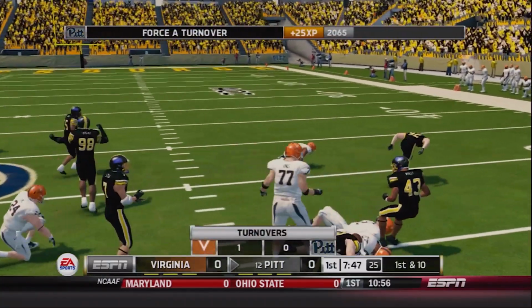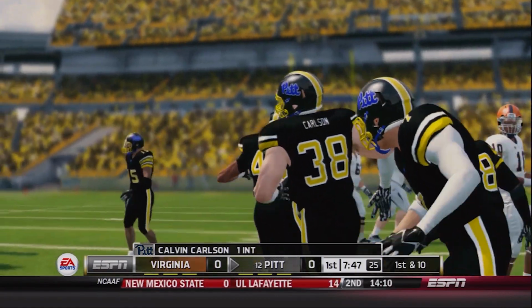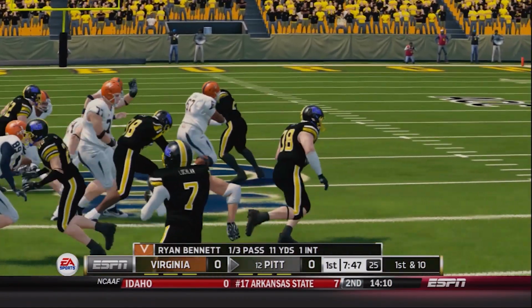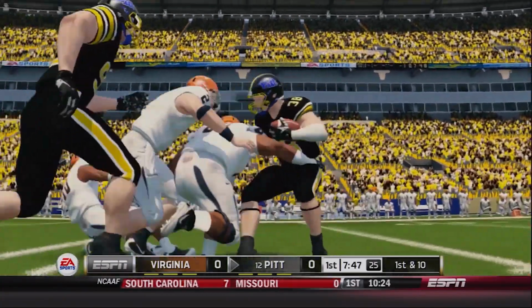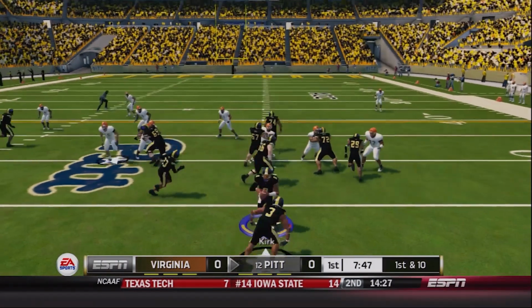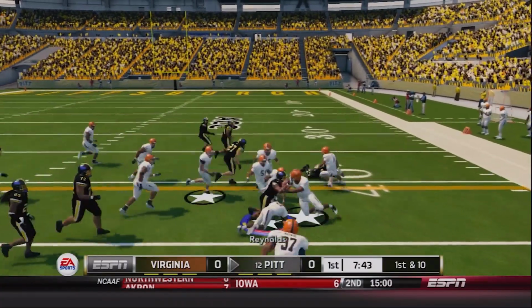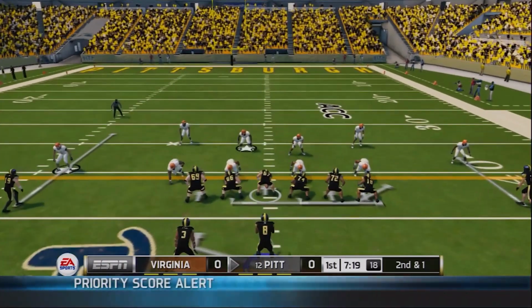Calvin Carlson sits down in a zone there right in the middle of the field. Bennett doesn't see him at all, and Carlson jumps in front of that one. That's his second interception of the season, and the Panthers play takeaway, regaining the football here early in the first quarter. Great start there. And so the Panthers have the ball near midfield, and it's going to be a full house look now. Reynolds takes it on a counter, dips around one Virginia defender before a horde of Cavaliers bring him down, but it's a 9-yard pickup.